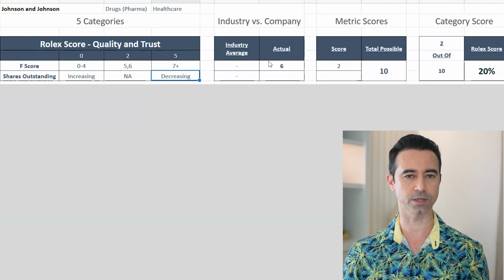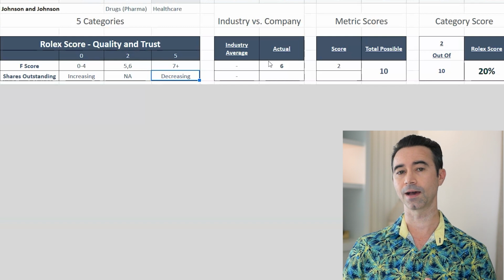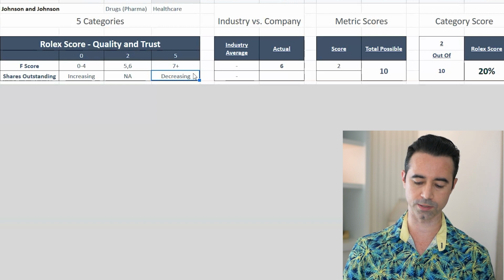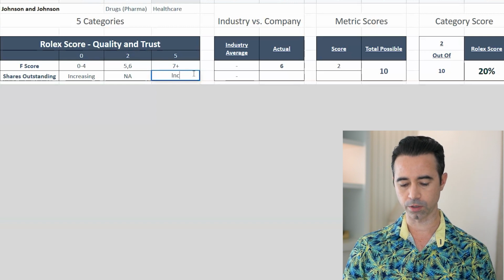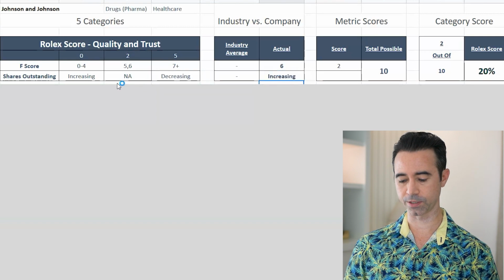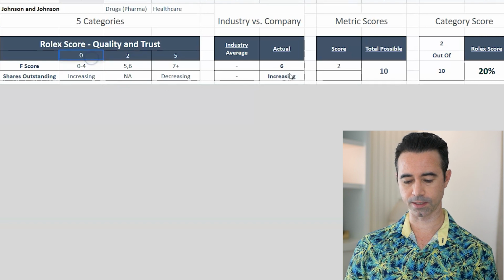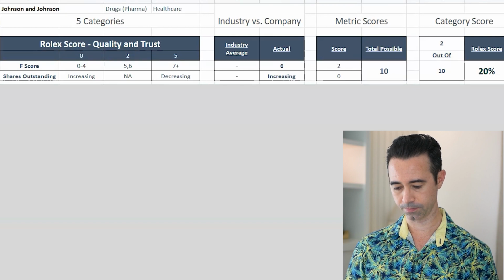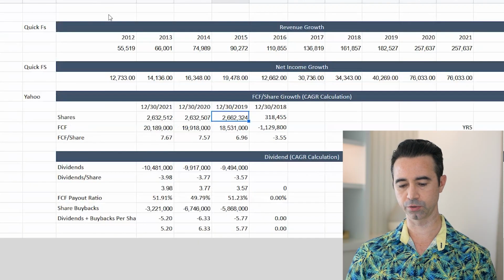Because I don't really trust a company that's diluting me unless I think that what they're doing is justified, which usually it's not, but once in a while it is. So, for example, this is actually increasing, which as you can see gets a 0. I do not like that, so boom. So what I want to do right now is just see how bad this is. So let's go back and see how much they're diluting us by.